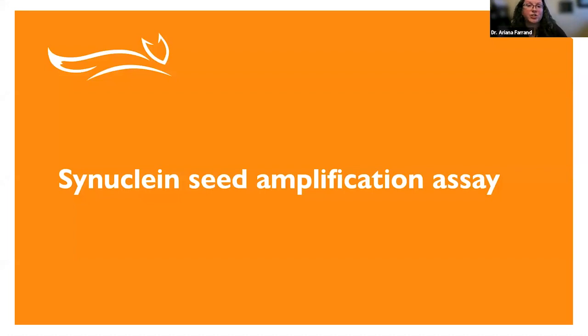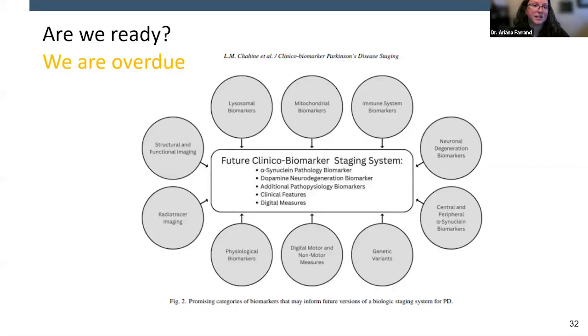Now I wanted to talk just a little bit more about the seed amplification assay, because it has been such a huge area of focus over the last year. When we first started talking about how to put together this biological staging framework, the first question that came up is, are we ready for this? Is this something that the field is really ready for? And of course, the answer is yes. We're overdue for this. We've seen the Alzheimer's field do this, this biological staging, and that's something that I think we are well due for in the Parkinson's space as well. This figure is just showing all of these different pathway markers that I mentioned before that could potentially feed into the staging system as we learn more about the pathway biomarkers.